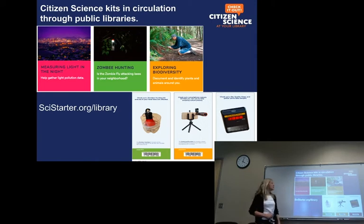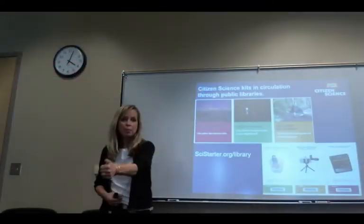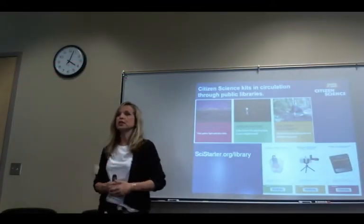Exploring biodiversity. This is a fun kit too that allows you to document and identify plants and animals all around you, everywhere. This is the Bioblitz that's happening, and maybe some of you have been involved in Bioblitzes. The kit itself provides clip-on macro and micro lenses for your iPhone or a tablet or your iPad, and especially works through an app called iNaturalist. This is a free app you can download. Go outside and you upload pictures of biodiversity around you.